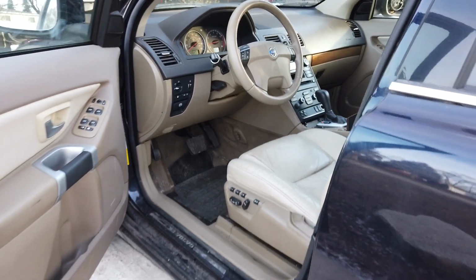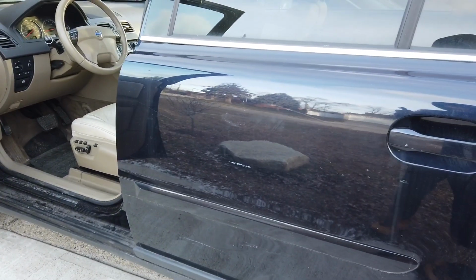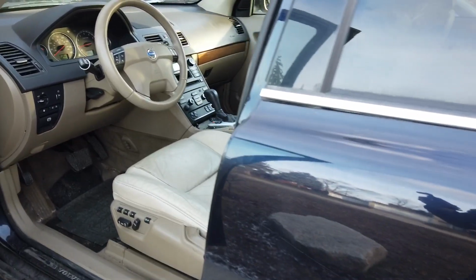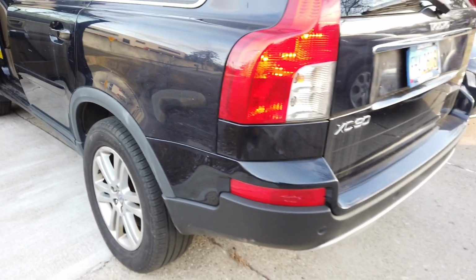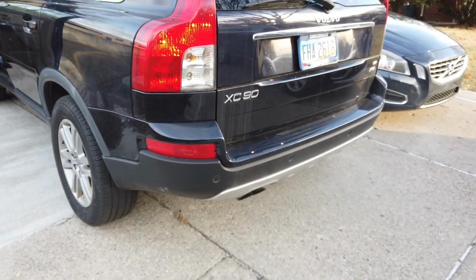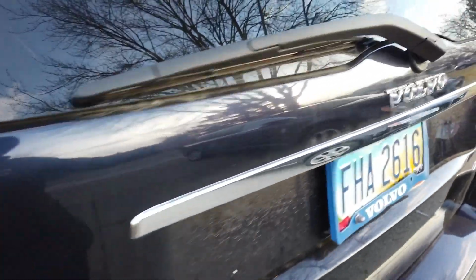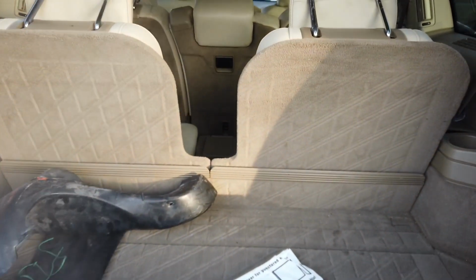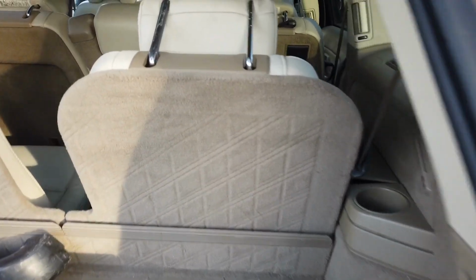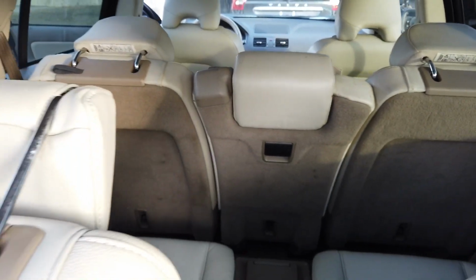And anything other than maintenance, I don't really see any serious problems with it. Let's see the back of it. Here's the back, clean, and I didn't really clean it. That's how it looks.